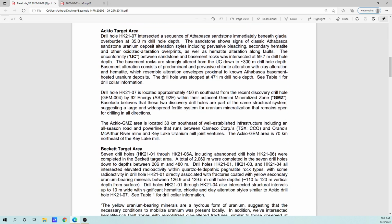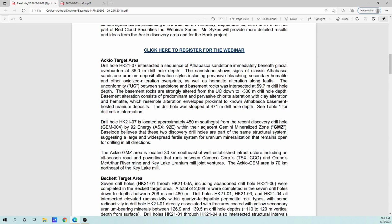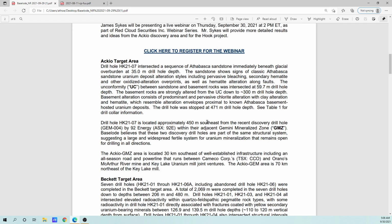It says here that drill hole HK 2107 intersected a sequence of Athabasca sandstone immediately beneath glacial overburden at 35 meters of depth, drill hole depth. So there is sandstone there. The sandstone shows signs of classic Athabasca sandstone uranium deposit alteration styles, including pervasive bleaching, secondary hematite, and other oxidized alteration overprints, as well as hematite alterations along faults. The unconformity between sandstone and basement rocks was intersected at 60 meter drill hole depth. The basement rocks are strongly altered from the UC down to 300 meter drill hole depth. Basement alteration consists of predominant and pervasive chloride alteration with clay alteration and hematite, which resemble alteration envelopes proximal to known Athabasca basement-hosted uranium deposits.